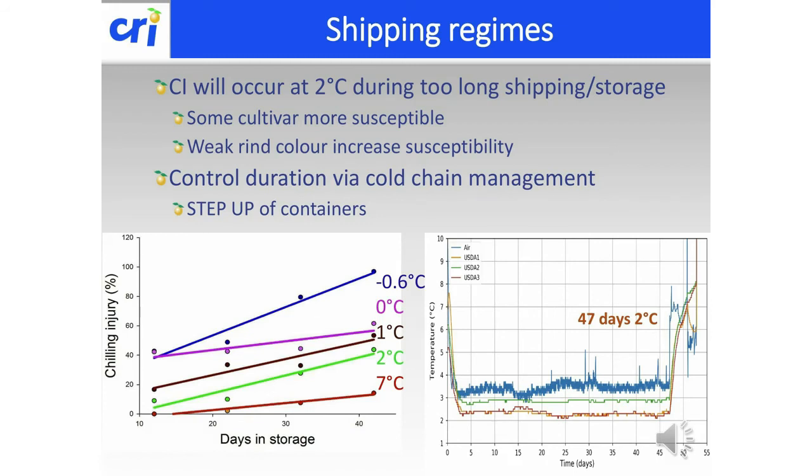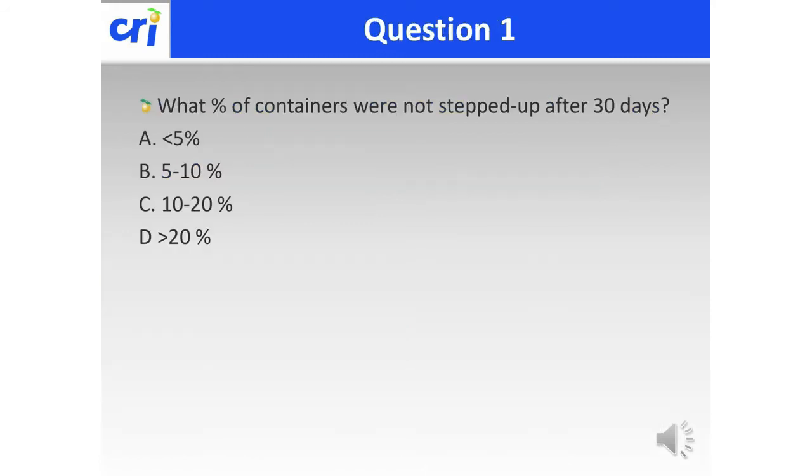Okay, so this is my first question. What percentage of containers were not stepped up after 30 days? If you can just give me an indication, I would like to see what kind of problem we have there.